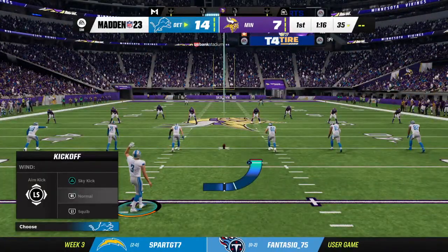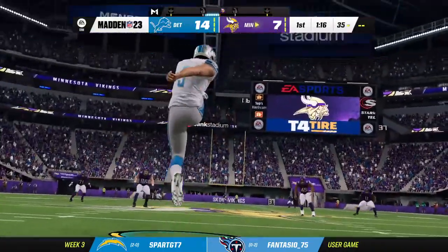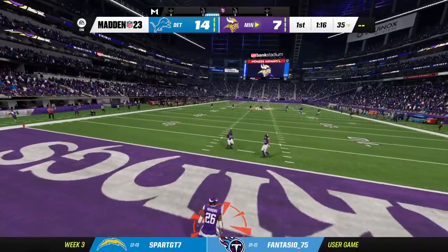And every team we know works really hard on protection when they're trying to kick the ball. Imagine film session next week when they find out who broke down on that play.